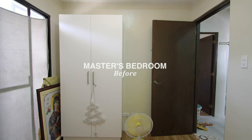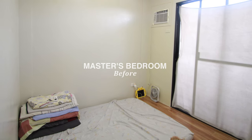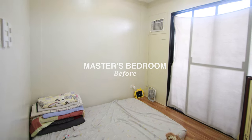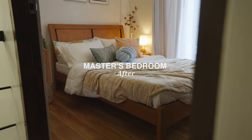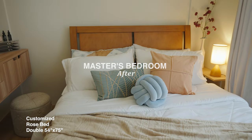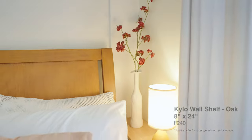Ordering solid wood products from Mandaue Foam, we can customize the color and shade. For this family, the originally dark rose bed was made with a lighter shade to match the rest of the room. As this room was quite narrow, for a nightstand, we used a wall shelf by the bed.